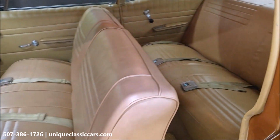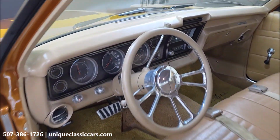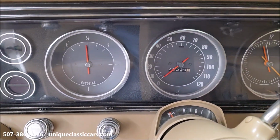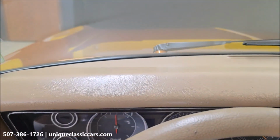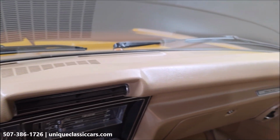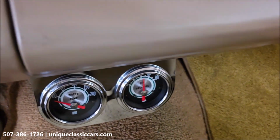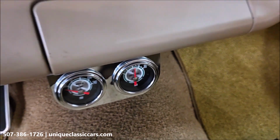Seatbelt's intact, vinyl interior bench seat up front. Let's fire this up so you can hear it run. Very stock looking dash. Nice sounding car, it's always fired up. Anytime I've started it anyway, right away. There's that aftermarket little gauge cluster I was talking about with water temp, oil pressure.